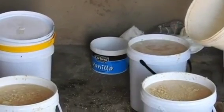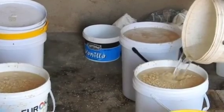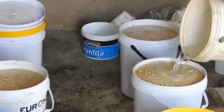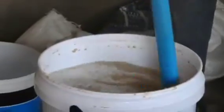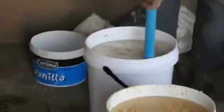Fermented chicken feed has so many benefits to the chickens themselves and to the farmer's pocket. What would normally feed 10 chickens can easily feed 15 to 20 chickens when fermented for 3 days.